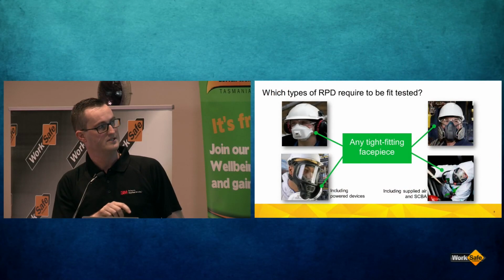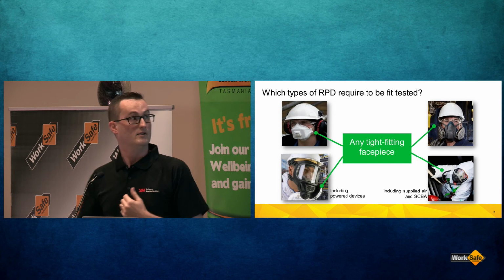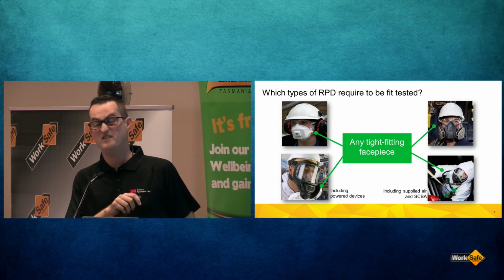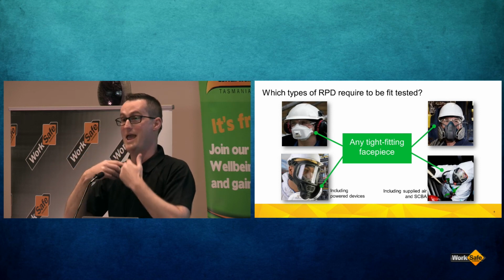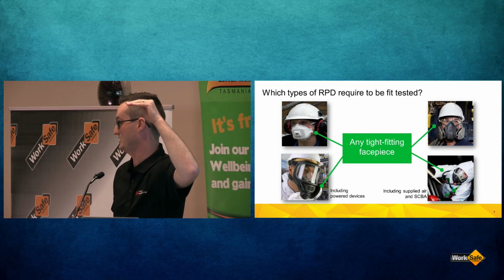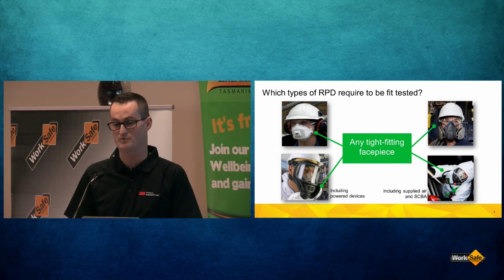So often the question goes, well, why do I need to fit test those if that's positive pressure as well? The reason being is they have a higher assigned protection factor. So in the Australian standard, something like that on a positive pressure is 100 plus, that is 50. So the assigned protection factor is based off the seal and the positive pressure being achieved as well. So if you're using that in environments that you're 20, 30, 40, 50, 60 times over the exposure standards, you want a high level of confidence that whatever you're using is going to actually protect you.